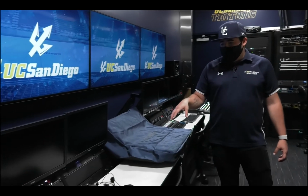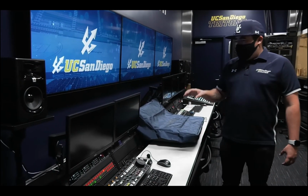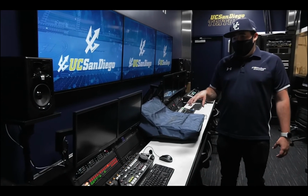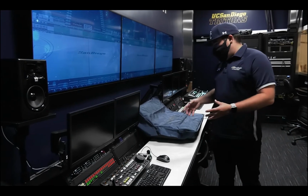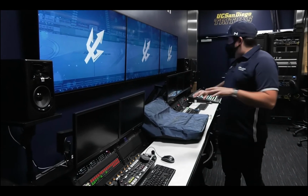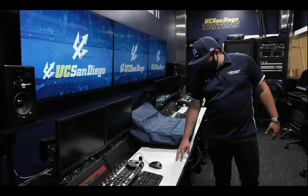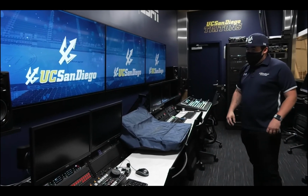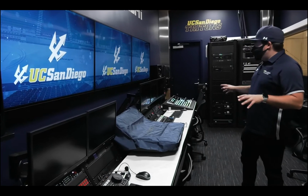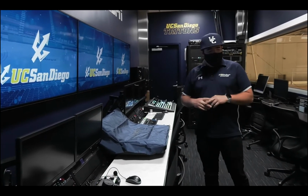And then this is where our replay is. So this is replay 2. This is actually where replay was housed during COVID this year. So like I said, they weren't downstairs, they were up here, and this is where we were able to house them. So enough to do a full ESPN production. You got your replay, your audio, your graphics, your director, your technical director, all essentially right here being able to direct and produce the show.